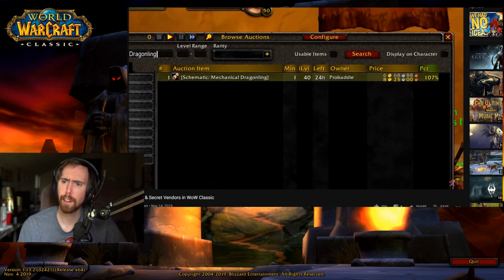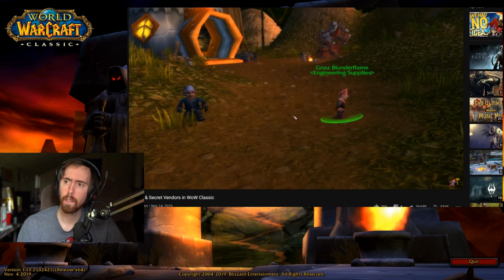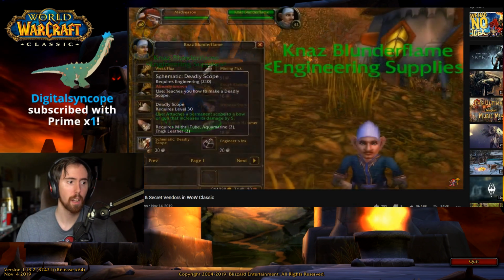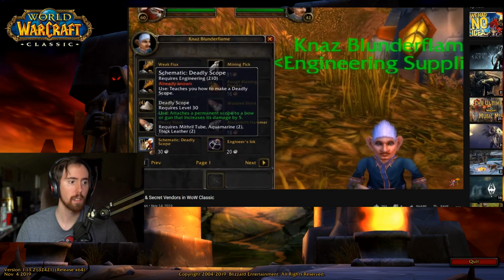As you can see, on my server, it's an average of 8 gold for a 1 gold investment. And right next to Naz Blunderflame, you're just printing money. Naz Blunderflame, his brother. He sells another engineer schematic, this time for the deadly scope.